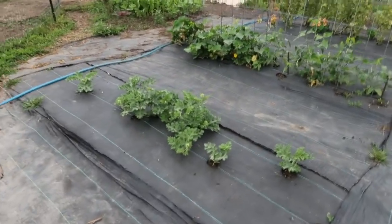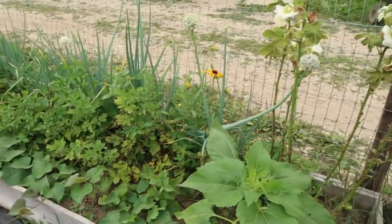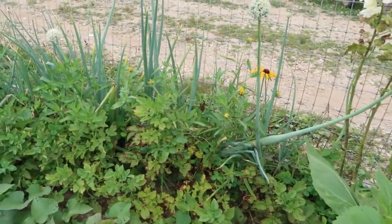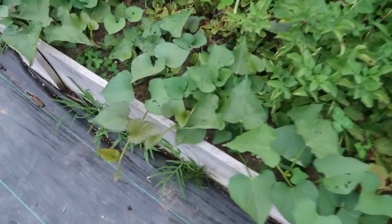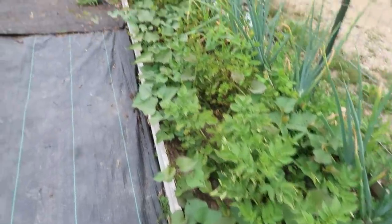And right here is a Sugar Baby Bush watermelon. Go back over to this raised bed. We've got some volunteer sunflowers because we had sunflowers in here last year. Then we have regular potatoes, onion sets, and mostly sweet potatoes. We also did radishes early on in this bed.